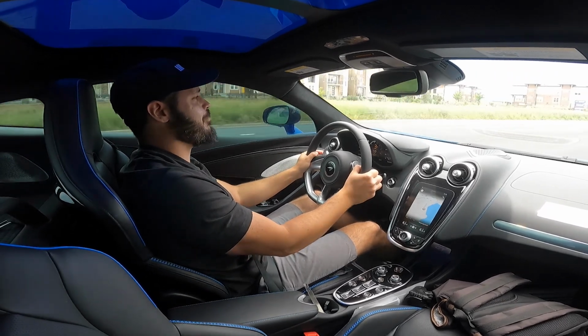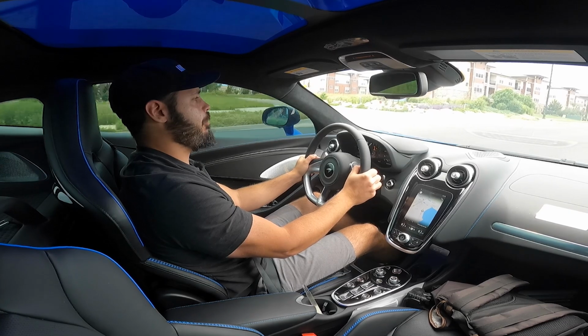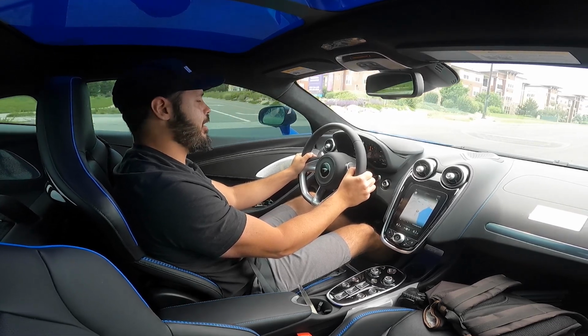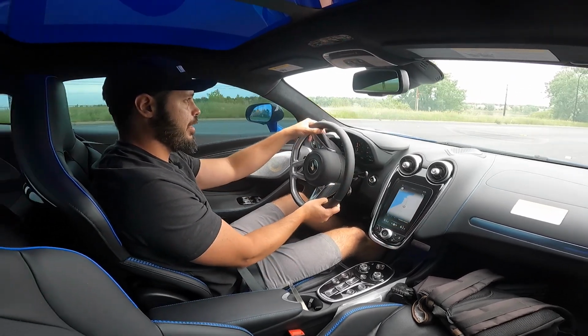You just can't push this for more than 2 seconds at a time because it's so fast. 0 to 60 in 2.9 seconds. It's a fantastic driver's machine, this thing.